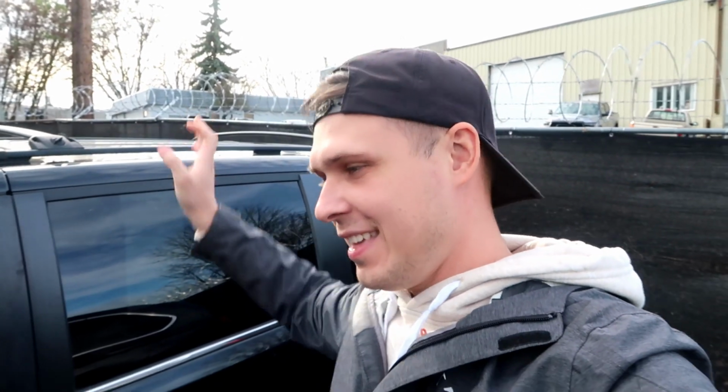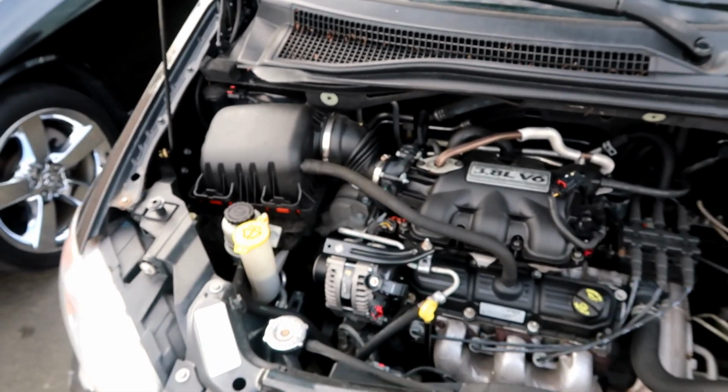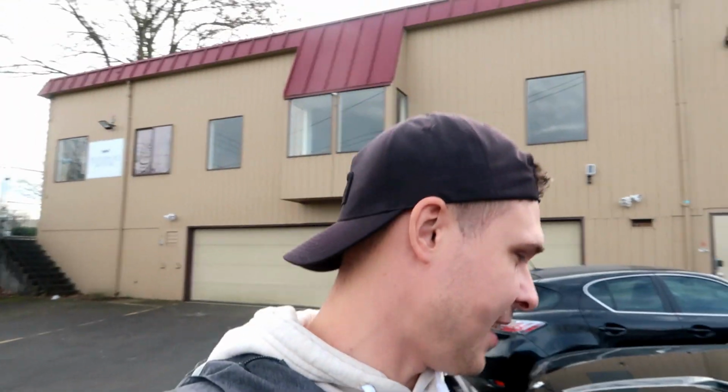Guys, figured out and fixed the minivan. Take your guesses now, because I don't think you're gonna guess what the issue was with the traction control, ESP, ABS, basically all of those lights. Take your guesses now. Okay, take a look. What is different? What is new? That's it! Guys, it was the darn battery on this thing.